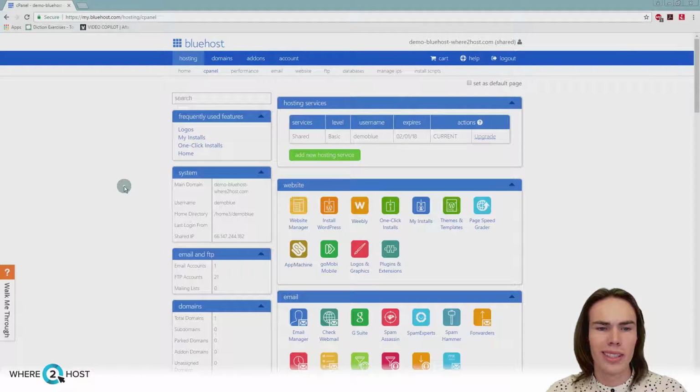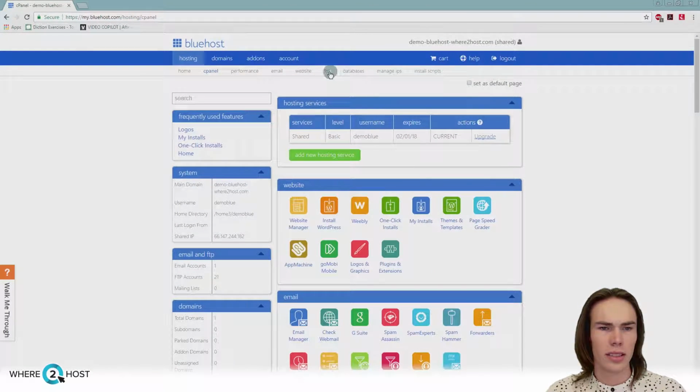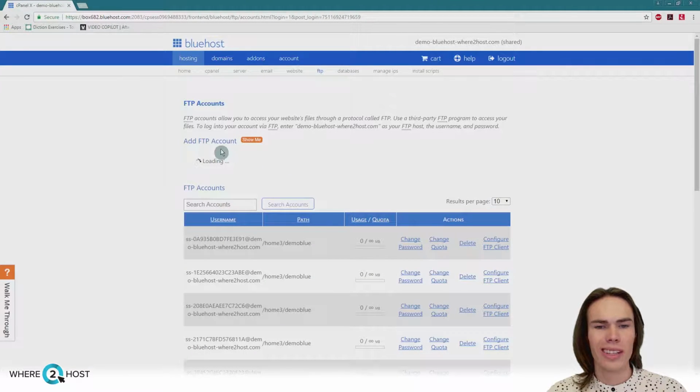And we're back to the cPanel. We want to go to FTP. So we could go to FTP Manager, but I want to test out FTP here using this little shortcut. Okay, cool. So we're on the FTP page. This is actually the FTP Manager, so that's where we wanted to go really. So that's cool. I have a little thing here. FTP accounts allows you to access your website. They pretty much just explain what it is.